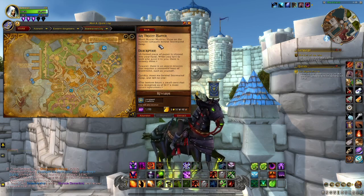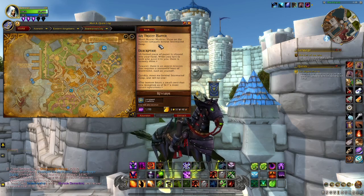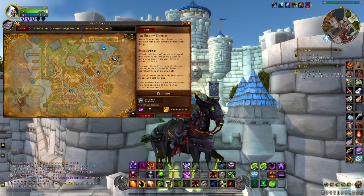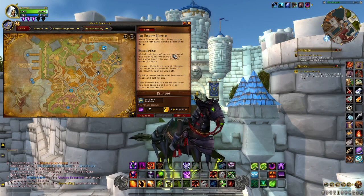Meet Master Matthias Shaw on the outside ramparts behind Stormwind Keep. So he's up here. I don't think we've ever been sent there. We've been sent inside the garden before, over here where the square courtyard is, but this is a new place that we've not been sent before.